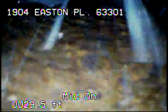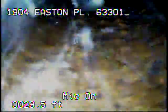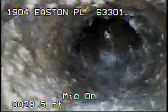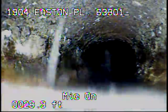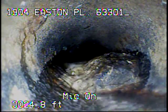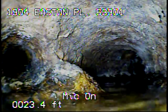Ran the camera up underneath the house right here at the base of the stack. Got the water running in the lavatory to show the water coming through. I'll go ahead and record as I come back. Right here, got a little bit of debris in the line. This right here looks like where the kitchen sink would tie in at.